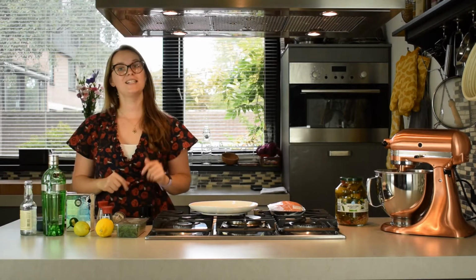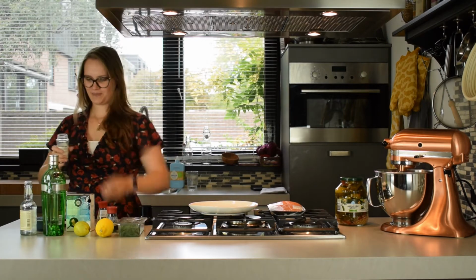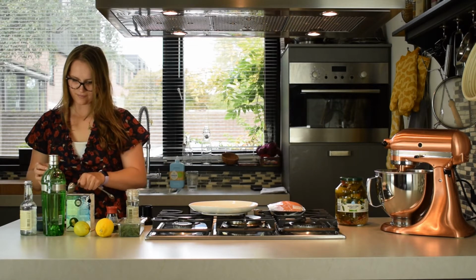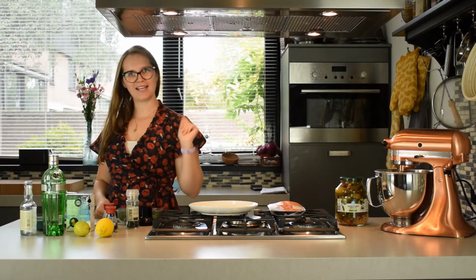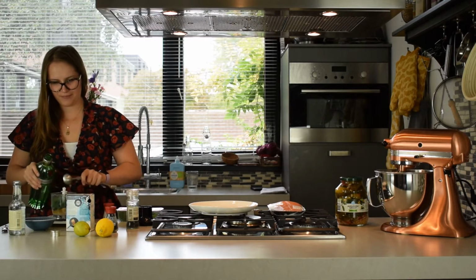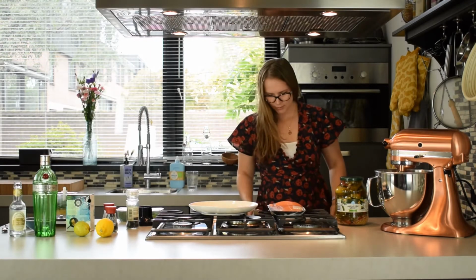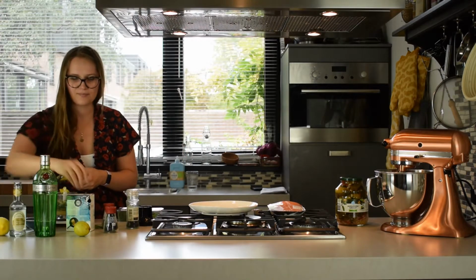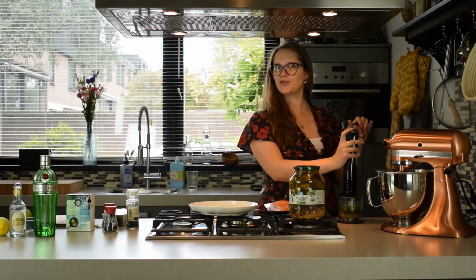Some sugar. I take a couple of juniper berries. Some peppercorns. Some coriander. And what is almost always nice with salmon is dill. And then it's time to add our gin and tonic. 2 tablespoons of gin. And 2 tablespoons of tonic. And last but not least, the citrus zest. Time to blitz all these ingredients together. Watch your ears.